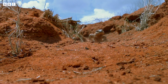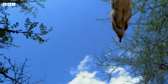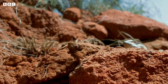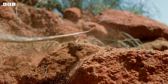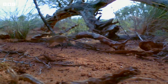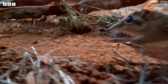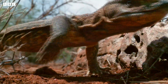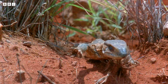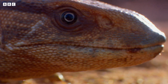The monitor lizard is much bigger, but our little sengi is agile and knows every twist and turn of this racetrack. Stop running now. It looks like the poor old monitor lizard has run out of puff. Well done, Sengi.